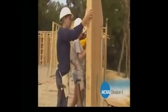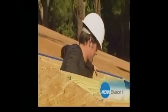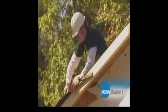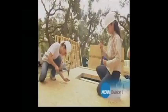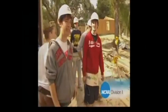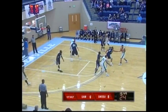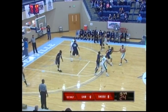Division II student athletes partnered with Habitat for Humanity to help build 6 new homes. I have 2 children, 7 and 9, 2 boys. This will be our first home. It's a great life experience to be able to help people out. To see other ways NCAA Division II schools are engaging with their communities, log on to diicommunity.org.